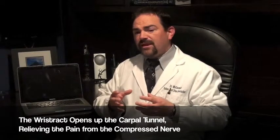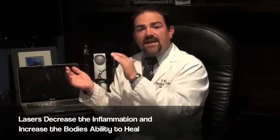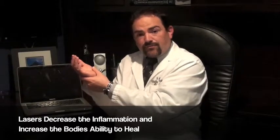So what do we do for carpal tunnel syndrome? We use what's called the wrist track protocol. The wrist track protocol tractions out the wrist, and then we shoot lasers into the wrist joint, and that decreases the swelling. So the wrist track protocol opens up the joint and gets the pressure off that median nerve that I talked about. The lasers then go in there and decrease the inflammation, decreasing or even eliminating the carpal tunnel syndrome problem altogether.